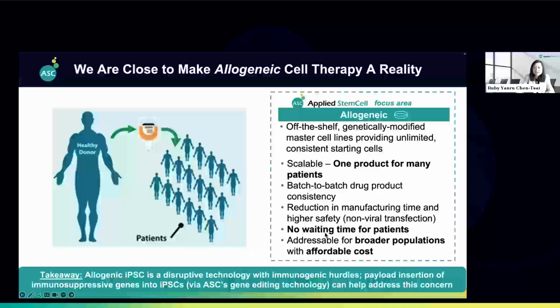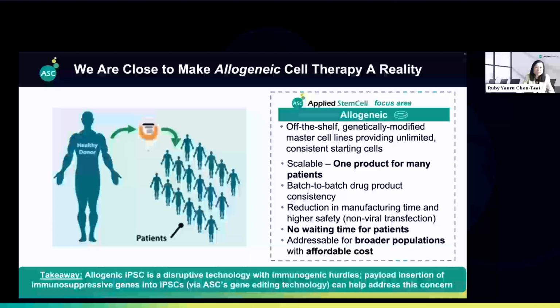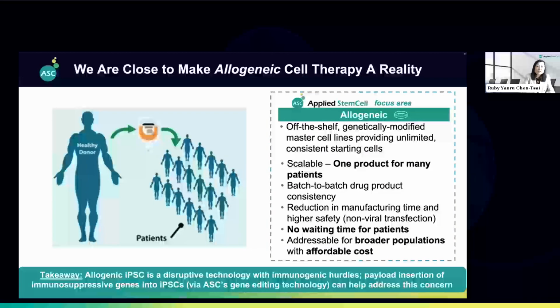And so the big thing is, I think this is not just about cost, it's really a life-saving strategy because patients cannot wait, especially cancer patients, right? They don't have time to wait for the cells to be made in the autologous cases, right? Taking the cells out and making them ex vivo and transplanting them back. They simply don't have waiting time, right? And another thing is that by reducing the cost, the product can be used for a much broader population. So cell therapy can be a true medicine for all people, right?